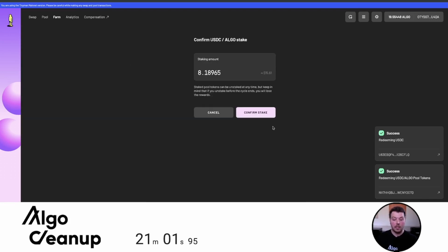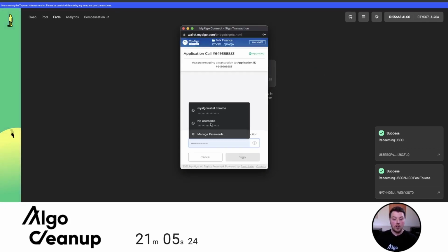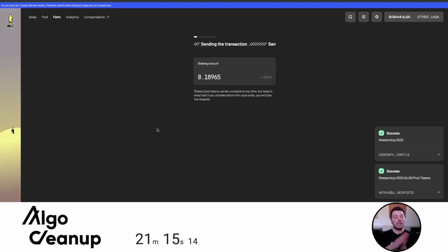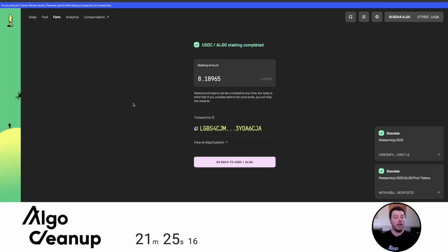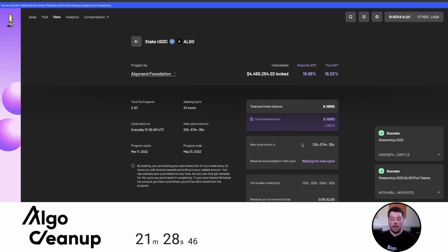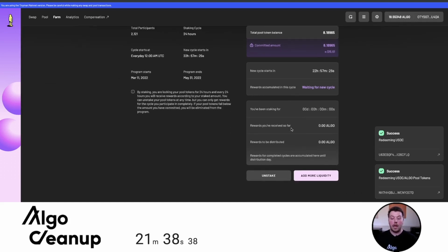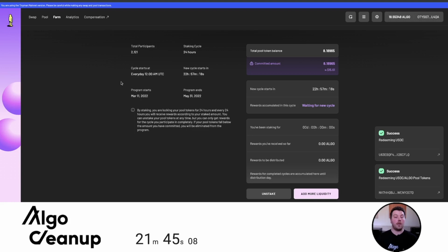So what we're going to do is we're going to stake to earn. We're going to confirm our stake. And essentially, this tells Tinyman that we are not going to pull out of the liquidity pool because there are time periods to earn your rewards. So essentially we are now staking the Tinyman tokens, and you can see the token pool balance, I have 8.818, which we did see, and the next cycle starts in 22 hours. So we're waiting for the next cycle, but I earn rewards every 24 hours that are paid out every Wednesday. And so this is just a fantastic incentive program that is very, very generous.